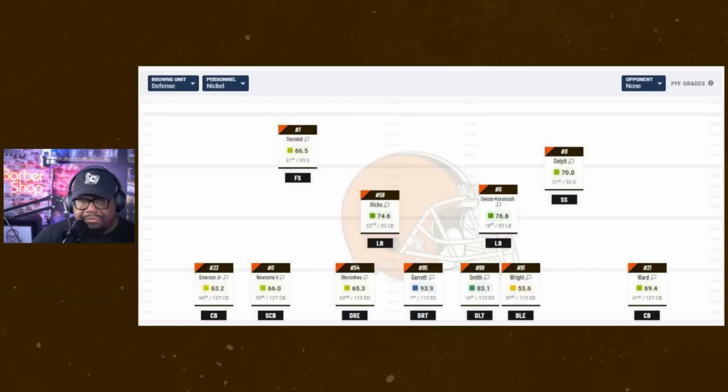So, and obviously, we talked about those corners: Martin Emerson, Greg Newsome in the slot, Denzel Ward, Grant Delpit, Juan Thornhill, and then you got Jordan Hicks and JOK in the middle. And by the way, Jordan Hicks is unsung.